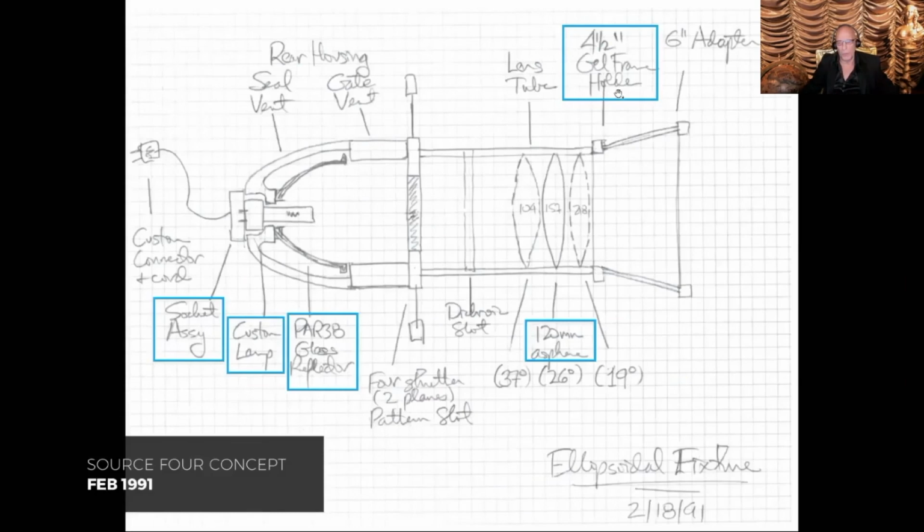We were a little bit nervous because the 6-inch gel frame was the standard, and we were worried about people accepting that. We showed an adapter, but that was never developed because we figured people would like the fixture enough, regardless of the size of the gel frame.